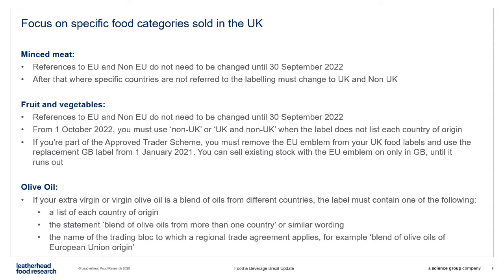Olive oil. If your extra virgin olive oil or virgin olive oil is a blend of oils from different countries, the label must contain one of the following: a list of each country of origin, the statement blend of olive oils from more than one country or similar wording, or the name of the trading bloc to which a regional trade agreement applies, for example, blend of olive oils of European origin.